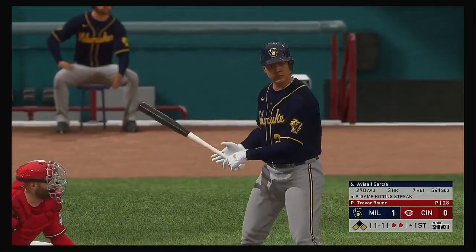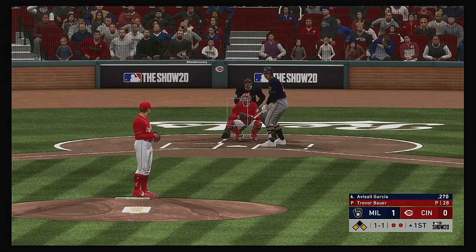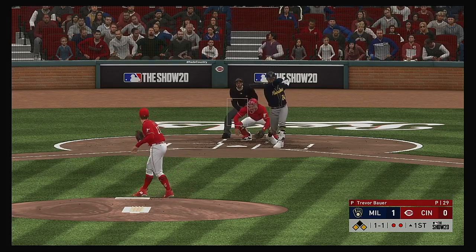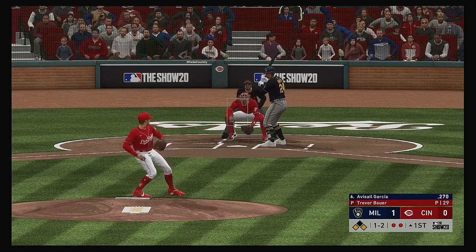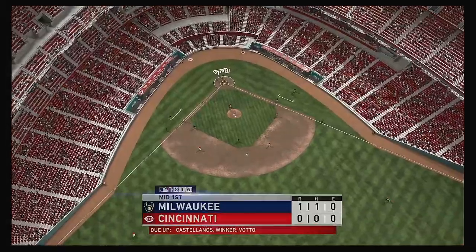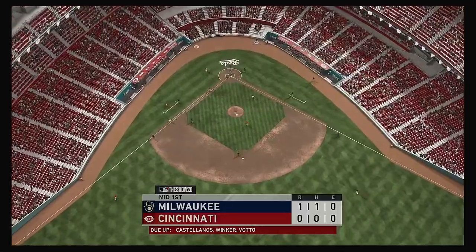Standing in, Avisail Garcia. And Milwaukee with an opportunity for more damage here in the first. Fouled off. And this is swung on and missed as the 30th pitch of this inning finally does the trick. The side is retired.